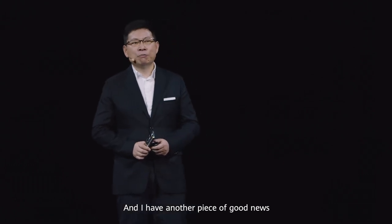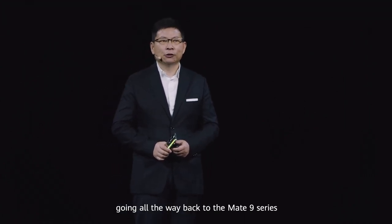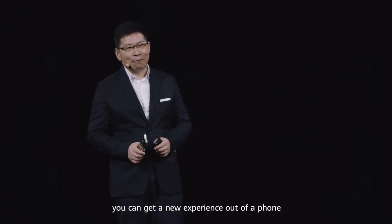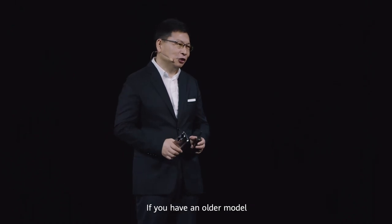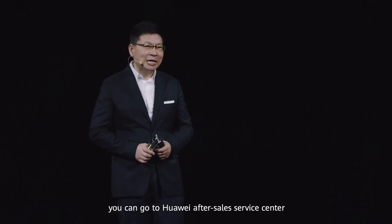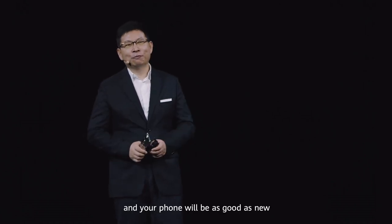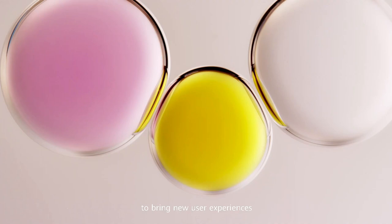And I have another piece of good news for you. Starting from next year, it will be possible to upgrade all the legacy models going all the way back to the Mate 9 series and P10 series to HarmonyOS. This way, you can get a new experience out of a phone you bought years ago by upgrading it to HarmonyOS. If you have an older model, you can go to Huawei After Sales Service Center to replace the battery, and your phone will be as good as new. The Huawei P50 series runs HarmonyOS 2 to bring new user experiences.